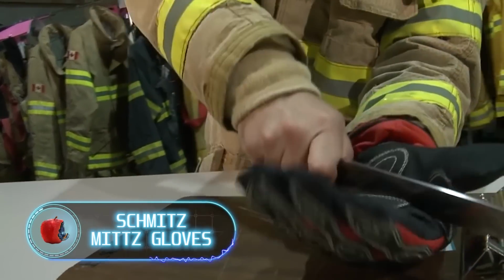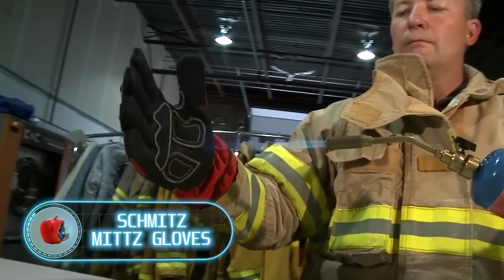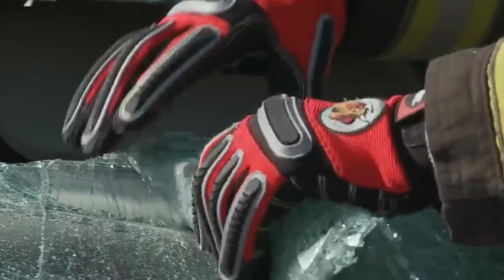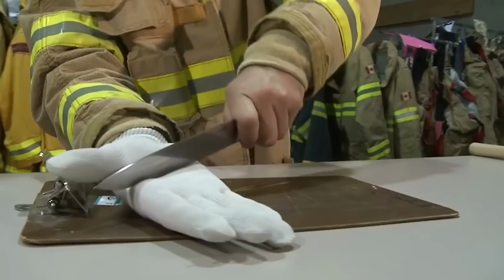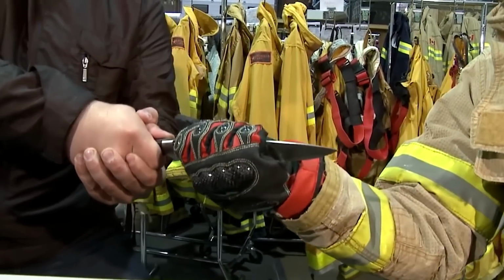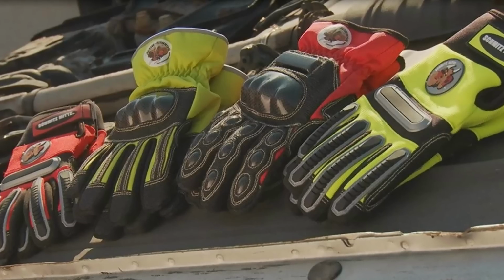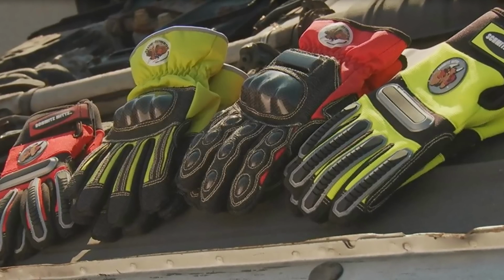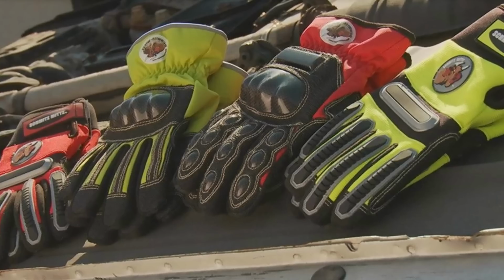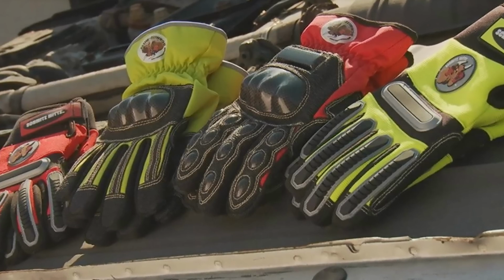Schmitz gloves. Schmitz makes gloves that can be called the ultimate protection. They're designed by a firefighter for first responders and people who work in harsh environments such as oil and gas rigs where hands require special protection. Safety equipment tends to focus on protecting the head, but manual work would be simply impossible if you hurt your hands. Schmitz gloves ensure protection against literally everything.